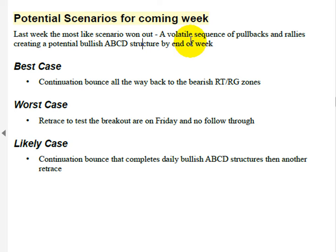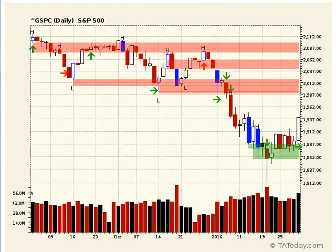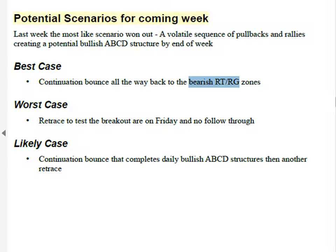I said earlier that we had that volatile mix of pullbacks and rallies, and eventually that structure set up, and that's what happened. And they did it on the very last possible move, saving those monthly charts and so forth. What's the best case this week? I think the best case is you just go straight up to those bearish retest regenerate zones. So in other words, if I look at the S&P 500, I carve out a scenario here where this thing just says, okay, I don't stop where I should stop, like here. I just keep going. I go straight up into it. That's probably the best case extension. It's not the best case for the bulls in general because I think they're going to get sold hard if they do that. But in terms of where you can go on the upside, I think that's the best case.